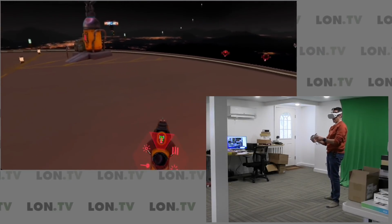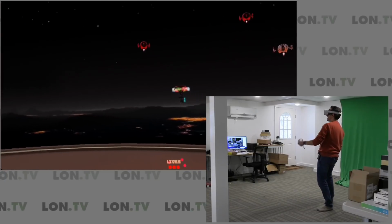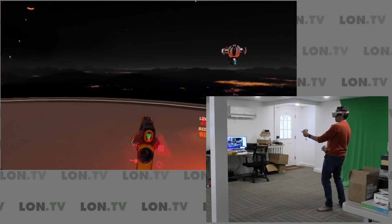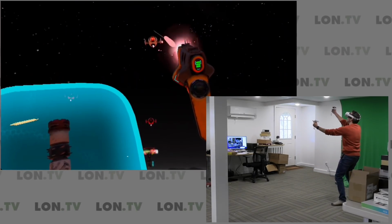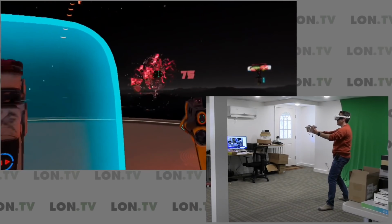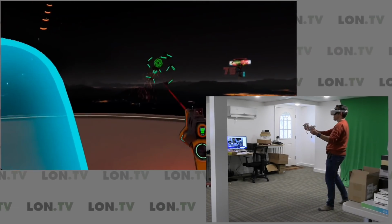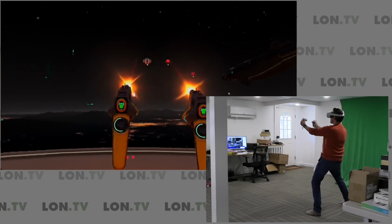Now, this game is called Space Pirate Trainer. It runs at the native 90 hertz of the new Quest 2, and it's just a lot of fun. It's a really neat introduction to room scale VR because you have to make use of both of your hands. You have the choice between two weapons or one weapon and a shield, as you can see, and you have to move around the space to avoid getting hit.